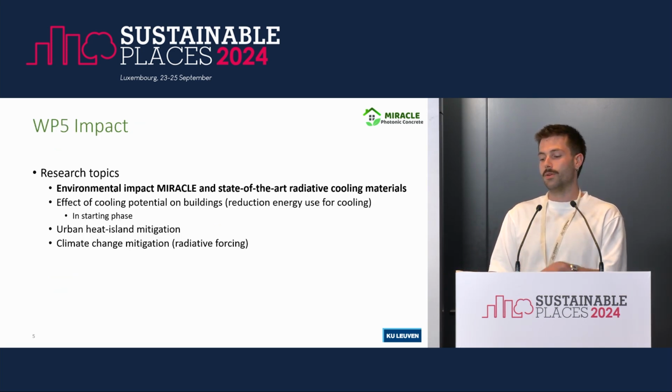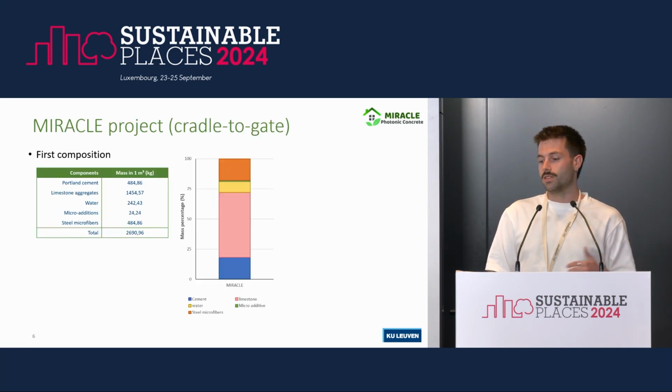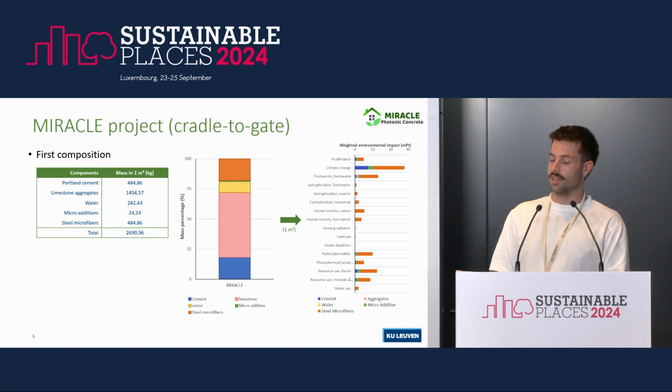So now I go very quick over the 4 parts we are doing, and I will show some first results we have. So the first part is the environmental impact of the Miracle concrete, the first mixture, and also of the existing cooling materials. Here, for example, they gave us the first composition, which is Portland cement, aggregates, steel microfibers, and so on. And here we see everything by mass percentages.